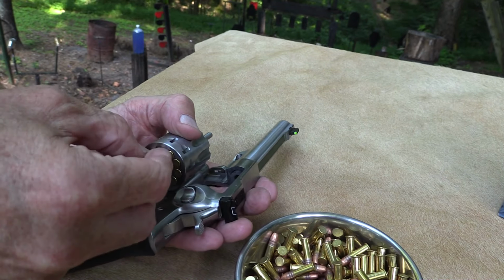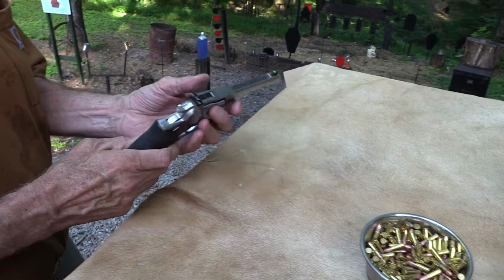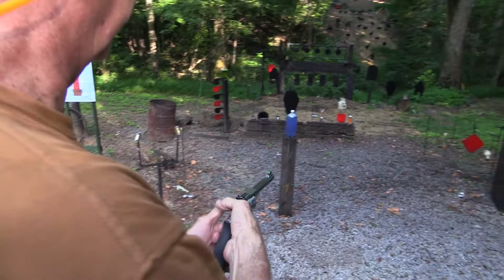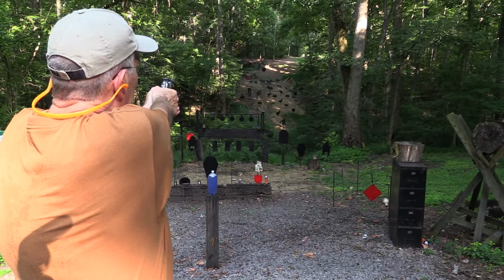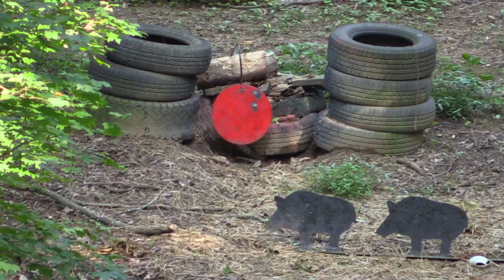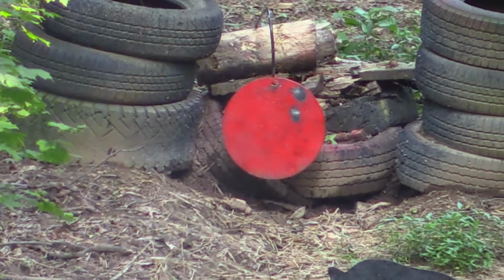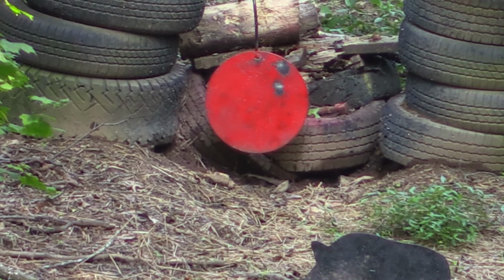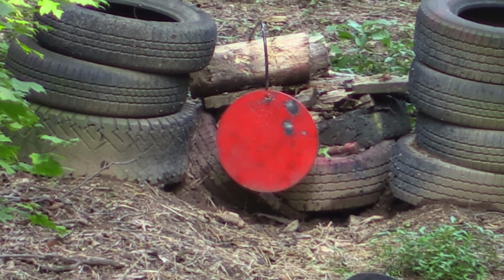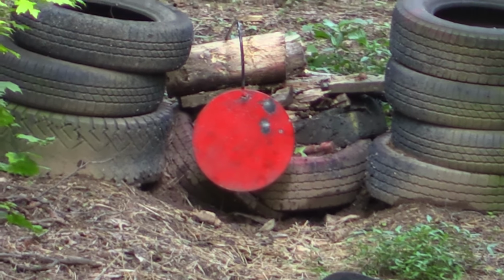I like these 22s, the whole 10 rounds. That is nice. All right, 10 rounds. Let's see if we can hit the red plate over there. I think I'm familiar enough with where the sights are to hit it. There we go. Yeah, it takes a 6 o'clock hold on that baby to knock it down.